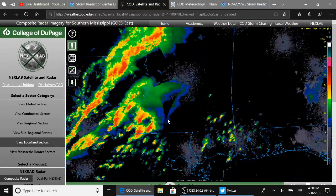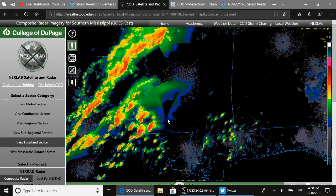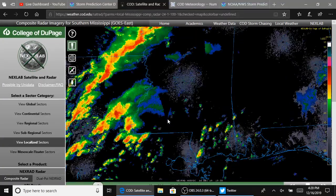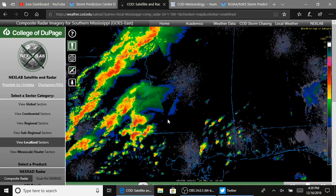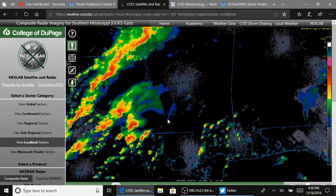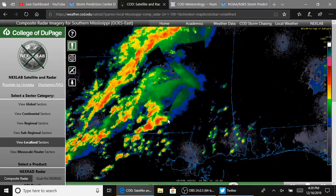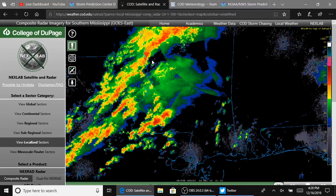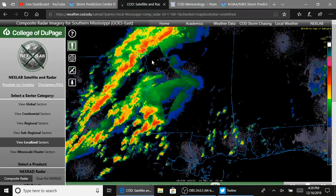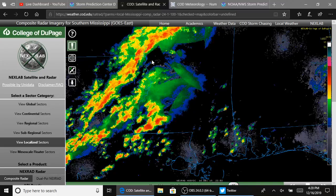Take a look at the northern tornado warned here. So this is observed. Oh, wow. Wow. That's some serious damaging winds. That's really nasty. Wow. That's kind of intense there. There's a bow echo going on. The velocity is showing winds maybe gusting up to 80 miles an hour.